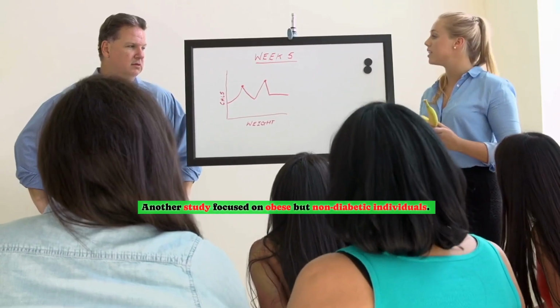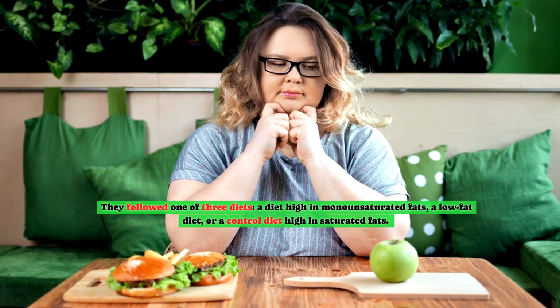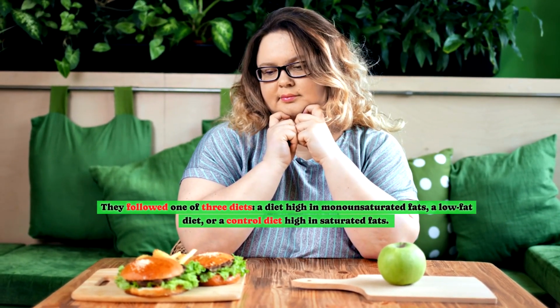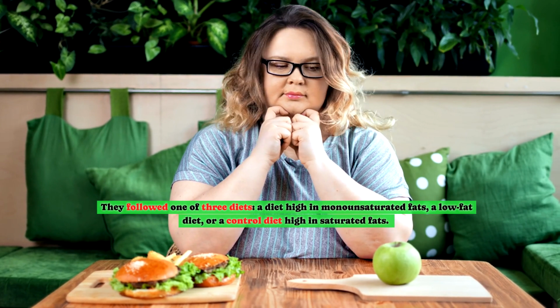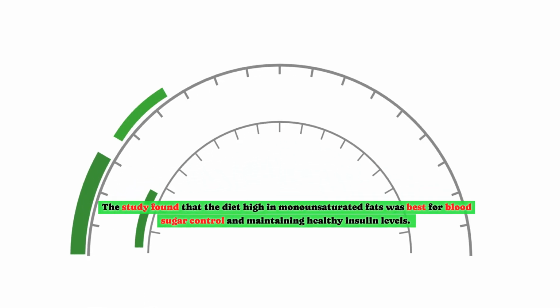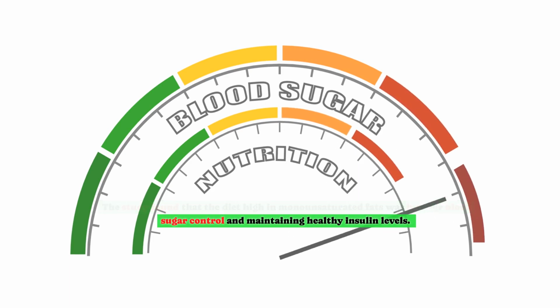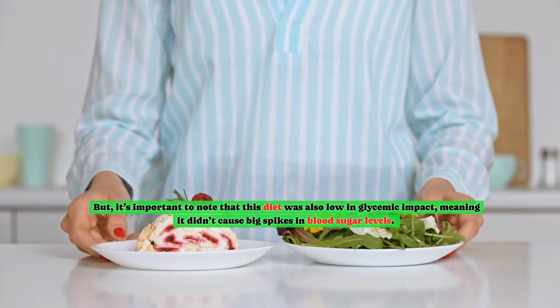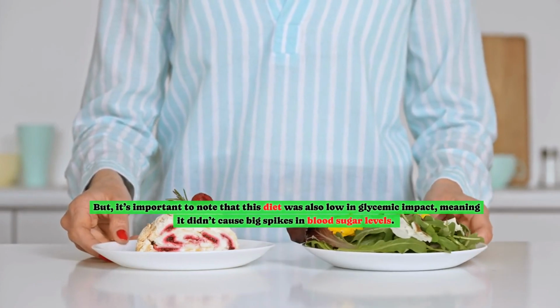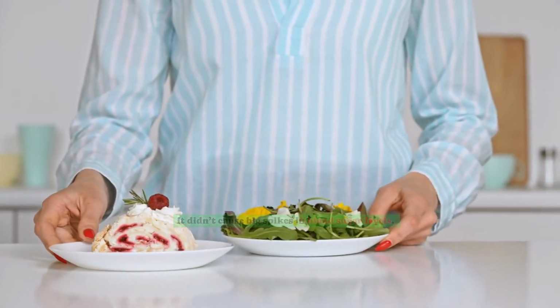Another study focused on obese but non-diabetic individuals. They followed one of three diets: a diet high in monounsaturated fats, a low-fat diet, or a control diet high in saturated fats. The study found that the diet high in monounsaturated fats was best for blood sugar control and maintaining healthy insulin levels. But it's important to note that this diet was also low in glycemic impact, meaning it didn't cause big spikes in blood sugar levels.